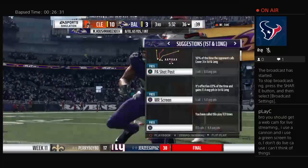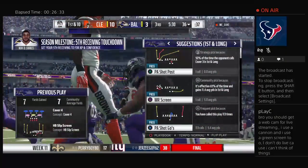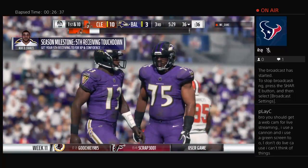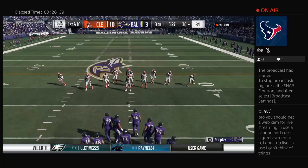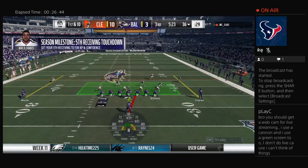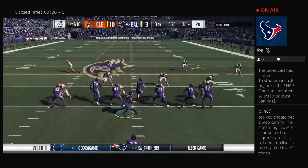7 yards there, good enough to move the sticks. For a second there, I thought that might break big. Screen pass, looked like it was coming together, looked like there was an opening. Still, ended up with a solid gain. Here we go.